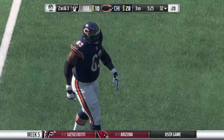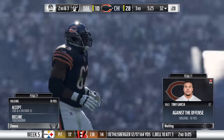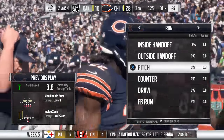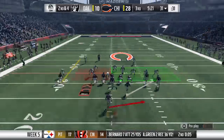Yeah, don't put the points on the board just yet. Holding, offense. Brutal. So take away the long touchdown. It's a cruel game sometimes, partner. Looks like the defense in press coverage here.